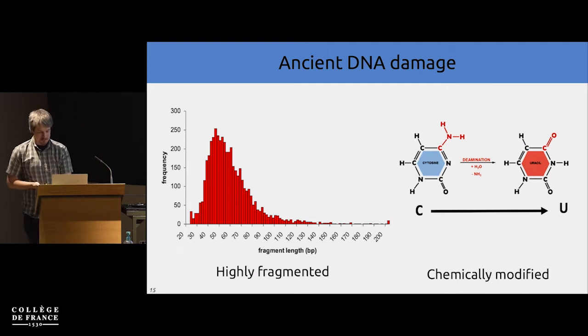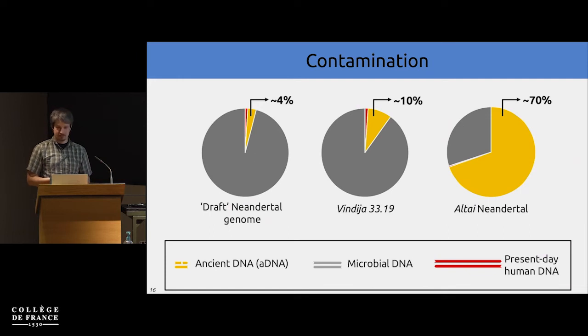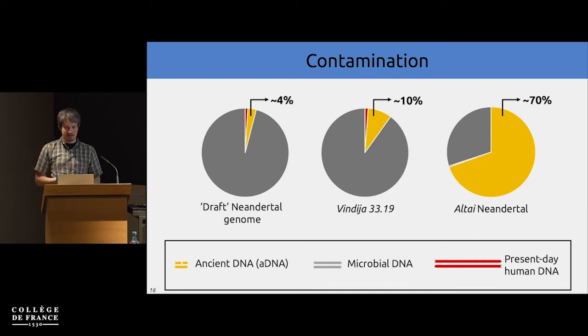The other major issue is that ancient DNA is often heavily contaminated. Just a few examples: for the first Neanderthal genome, the raw DNA data that came out was 96% microbes, and only about 4% came from the Neanderthal fossils that were studied, and maybe 1% or so was contamination from modern humans. The other high coverage genomes that have been published, like the Vindija and Altai genomes, have a higher proportion of endogenous DNA, but they're the exception, which is the reason they were sequenced at high coverage.